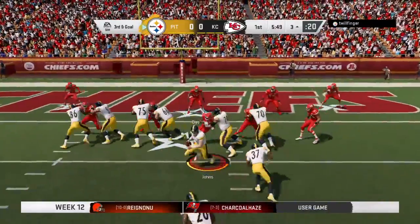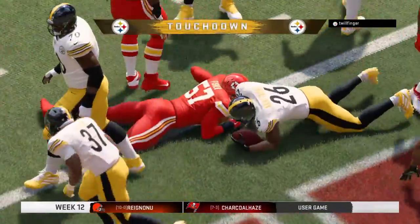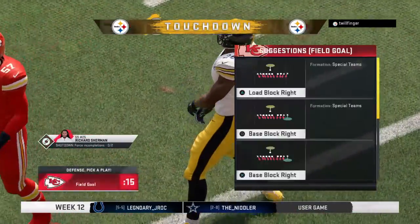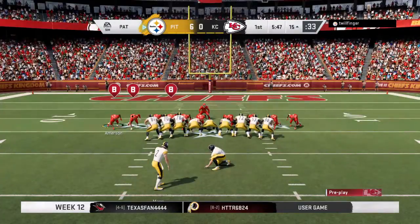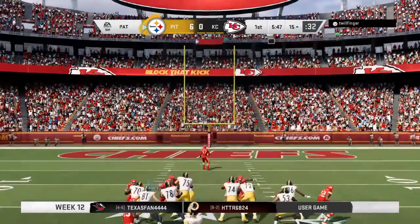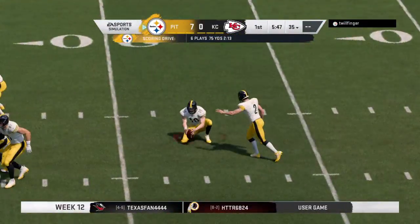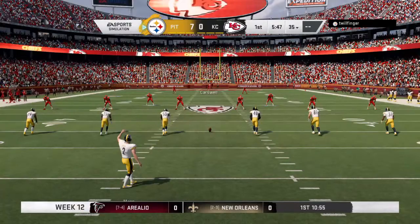This Chiefs defense, they're giving it all they got. And he's into the end zone. Touchdown, Steelers. A great play there. His 11th touchdown of the year. And the Steelers take the ball down the field and score on their own drive. Point after, right down the middle. And it's now a 7-0 game. Steelers 7, Chiefs nothing.